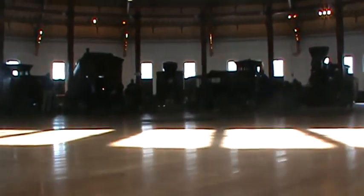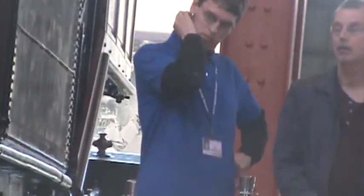The lower level, with the windows that were very large, allowed more natural light into the building. Even the wall colors were important. The upper half being white allowed more reflection of light, the lower half being black to help hide the dirt that was part of everyday railroading work. The upper level has its own set of windows and it's the clerestory level.